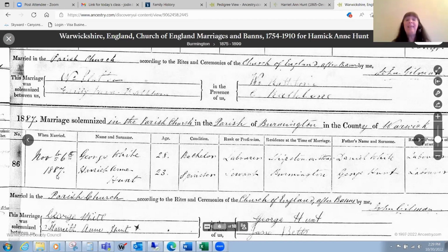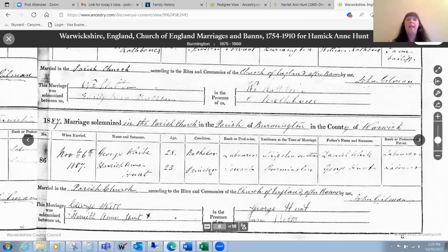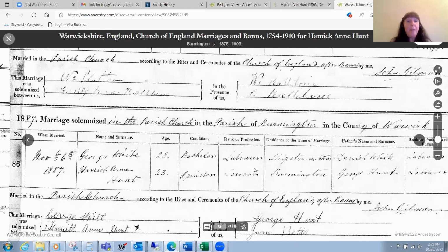So the age fits. And then the other thing is check the location. We know that she was christened in Birmingham. At this time, families in England, especially, this guy's a laborer, which is what we would call a blue collar job. Those who were not as affluent would not move around that much. They couldn't afford to. They'd stay where they were. So if you look at the top of this record, it says 1887, marriage solemnized in the parish church of Birmingham. Was it really Birmingham where she was christened?